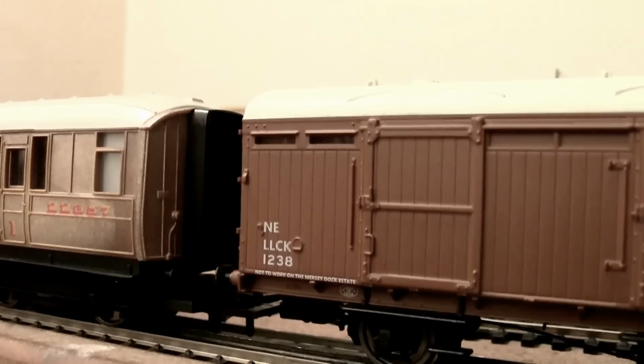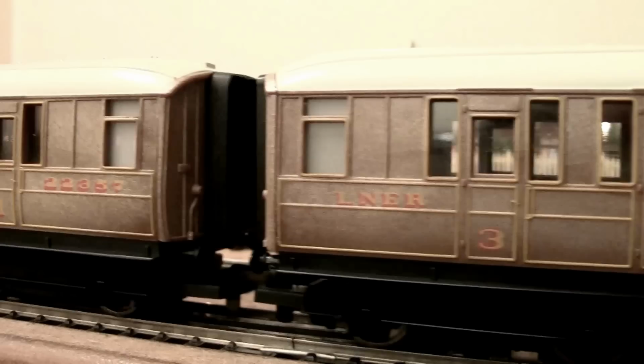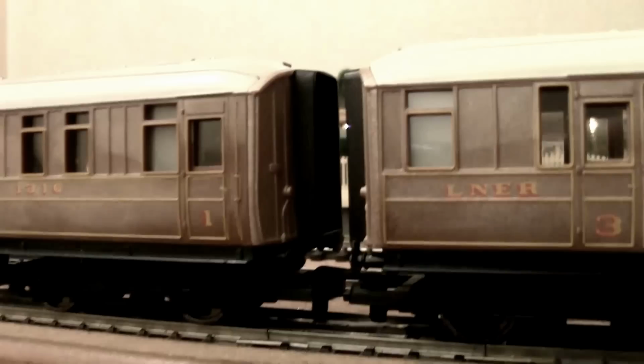First of all, I'm going to show you, these are the early Hornby ones. Now unfortunately they do all carry the same number, which is 22357. Well, we've got one there, then we've got another one, then we've got another one, and we've got another one, so that's four. Then we've got a sleeping car, which is 1316, I think, or 1318, one of the two, I can't tell through the camera. And we've got another sleeping car of 1237.